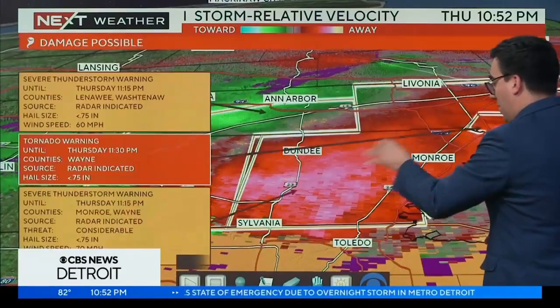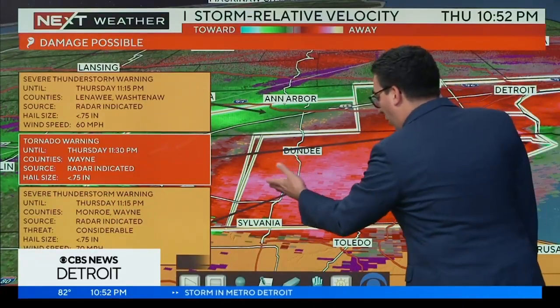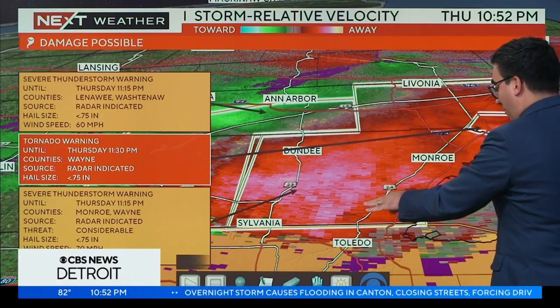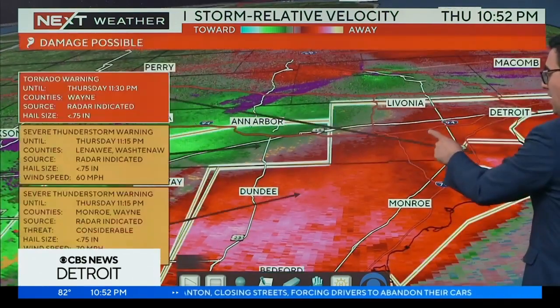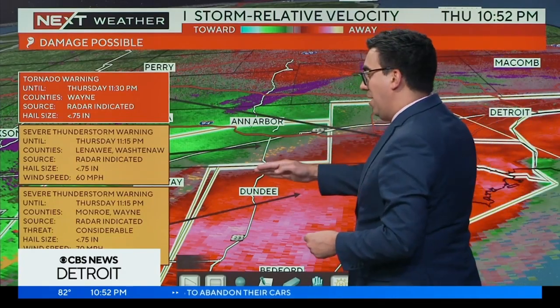You've got Monroe County, Petersburg, south of Dundee, 23 all the way over. So you've got the roads that go right from 23 to 24, including down near Bedford, where some strong winds are pushing through at the moment with a lot of heavy rainfall. Up toward Livonia, the warning for Washtenaw should probably be allowed to be trimmed down shortly.